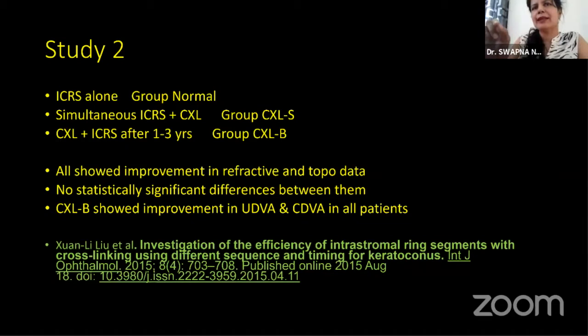But there's one more thing that they have mentioned, that in the group that underwent a sequential procedure, they had seen an improvement in both the corrected and the uncorrected visual acuity in all the patients. So it was not just an average, in all the patients it was seen.